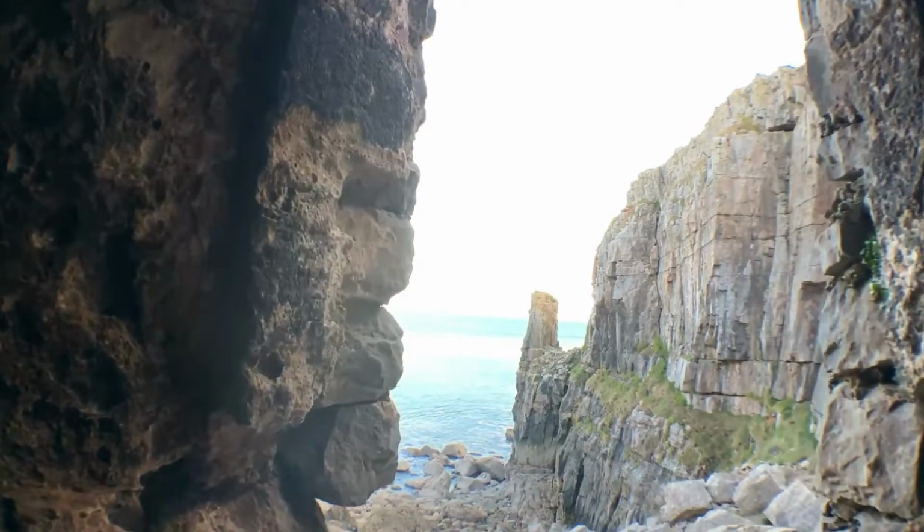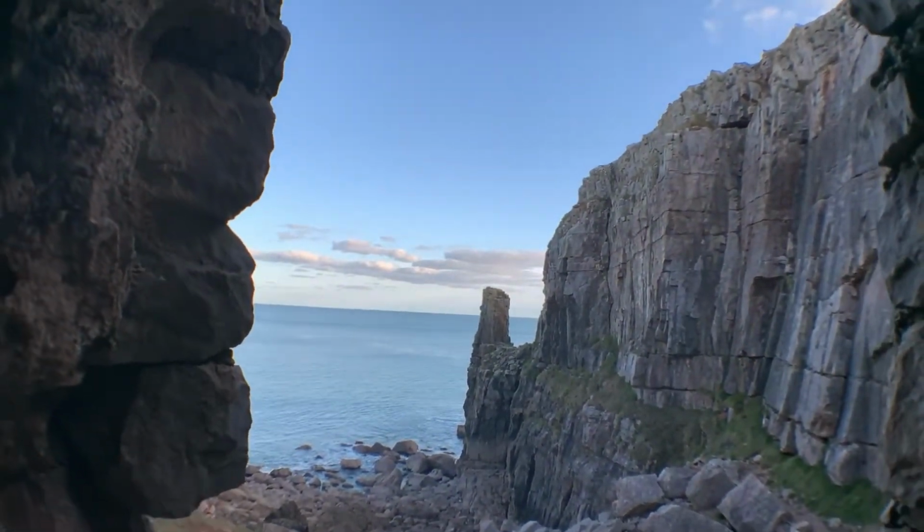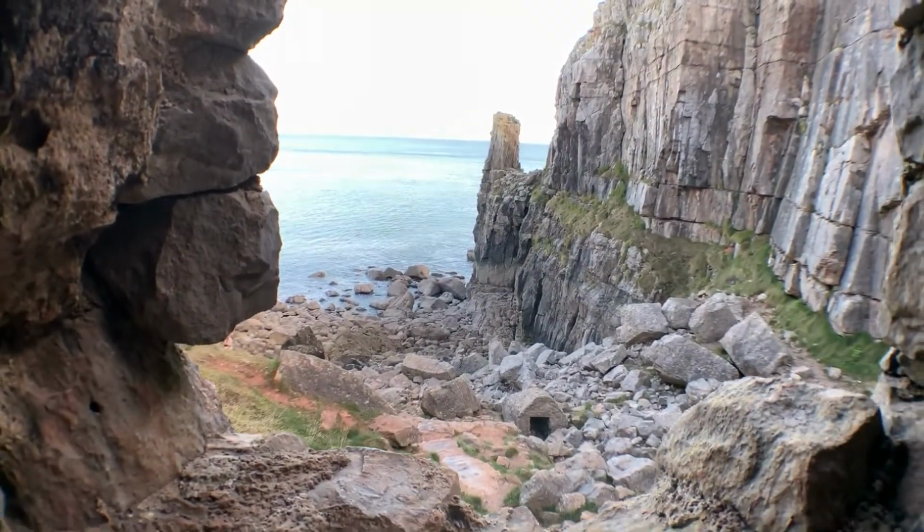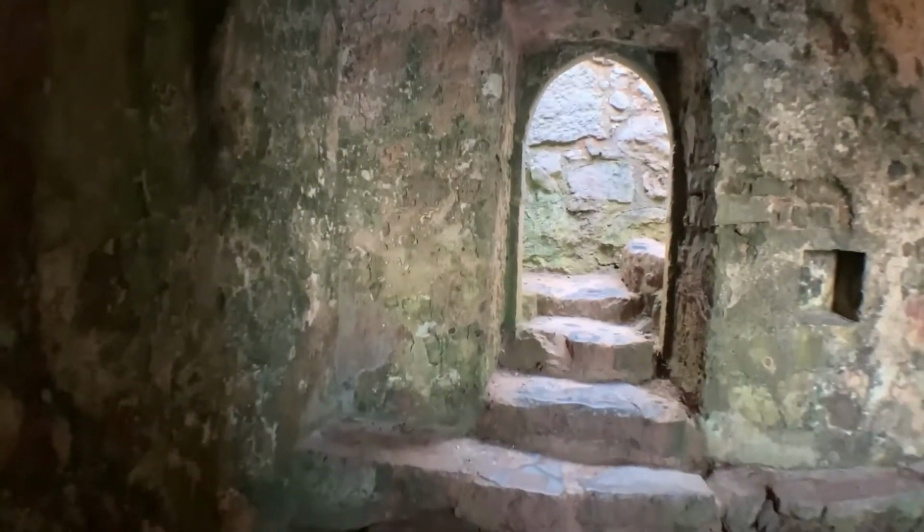sort of pan round here, you can now see the view which St. Govan's would have had. And there it is, up and down. There's a little beach down there. It's not a beach, it's a lot of rubble. And then if we pan round to that door there, leads outside. And then another window up in the gable there. And we'll pan back round now. And that is the door there in which we came in.